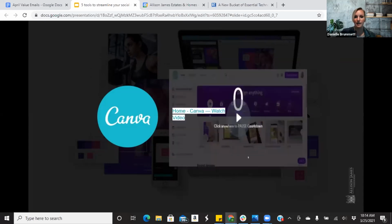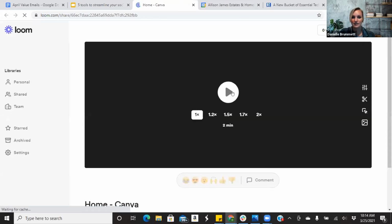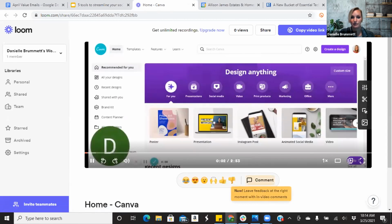So I actually have recorded this screen share so you guys can see exactly what the interface of the platform looks like. So I'm just going to go ahead and play this here. And I think this is a great overview, and any questions, again, just drop them.